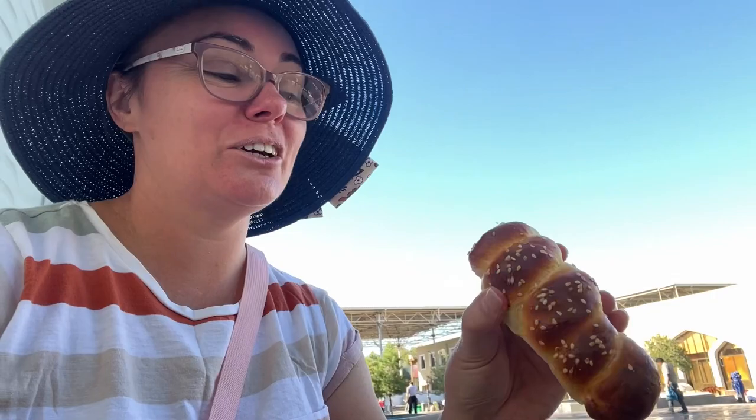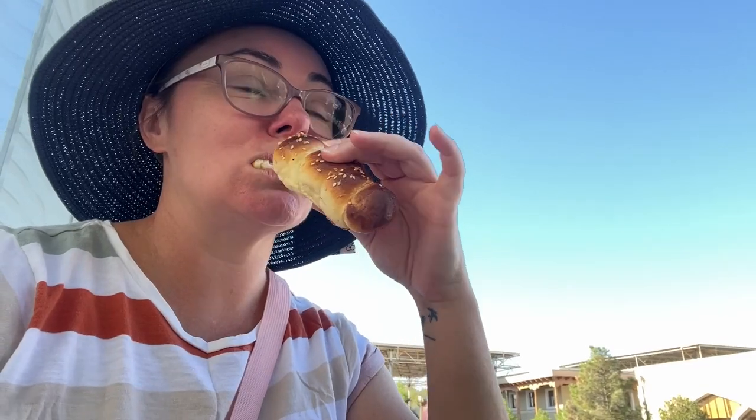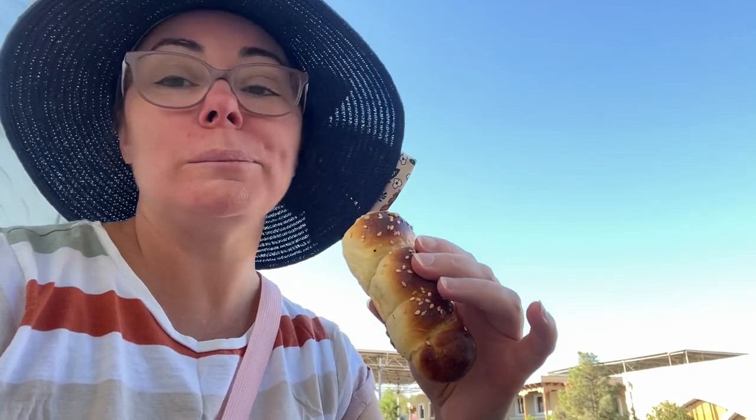So I did go past a store that sold some pastries, like a bakery, and I thought I would grab some breakfast, and let's try it out. Looks like a hot dog or a frankfurt. That's exactly what it is.